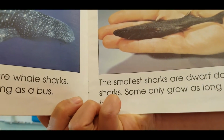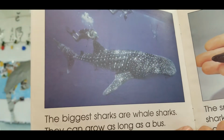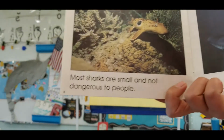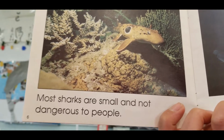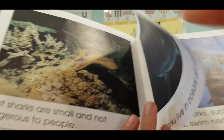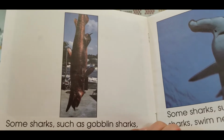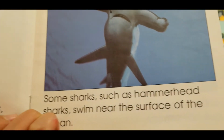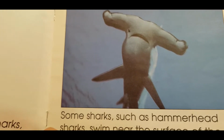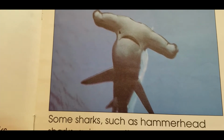The smallest sharks are dwarf dogfish sharks. Some only grow as long as your hand. So we have tiny fish and ginormous sharks. Small sharks and ginormous sharks. Most sharks are small and not dangerous to people. Sharks live in oceans all over the world. They can live in cold water, they can live in warm water. Some sharks, such as goblin sharks, live very deep in the ocean. And some sharks, such as the hammerhead shark, swim near the surface of the ocean. Now, hammerhead sharks defend themselves by swaying their heads back and forth like a hammer. Their eyes are at the ends, so they are able to see really good.